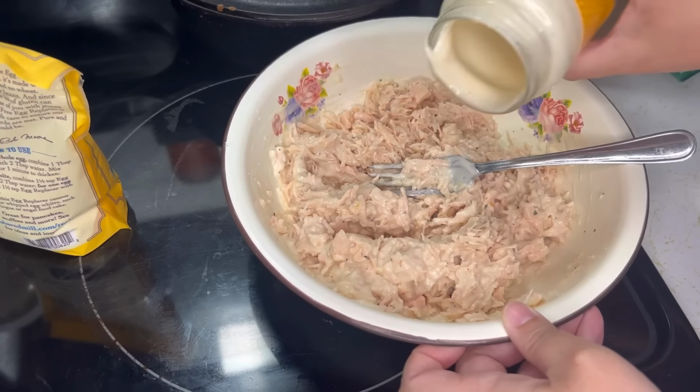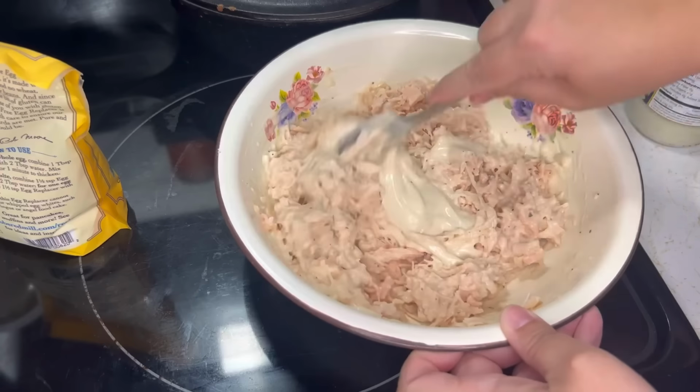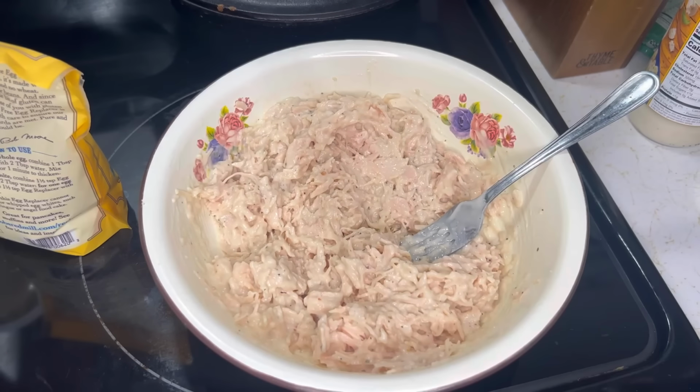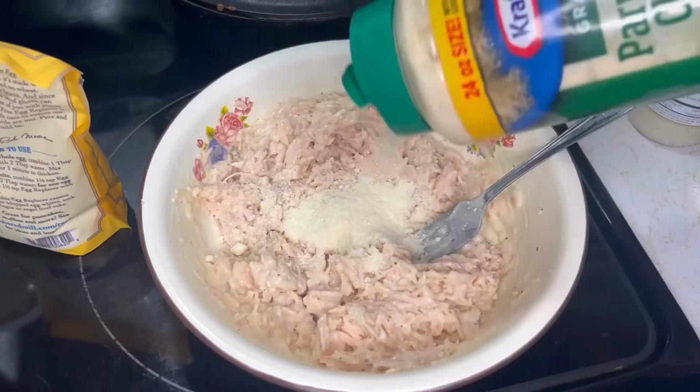Let's just do a little bit more. I probably used half of this whole jar. You guys know what else is shelf stable? Grated Parmesan cheese. I think I'm gonna add some of that to this. This will give it a nice little bite.